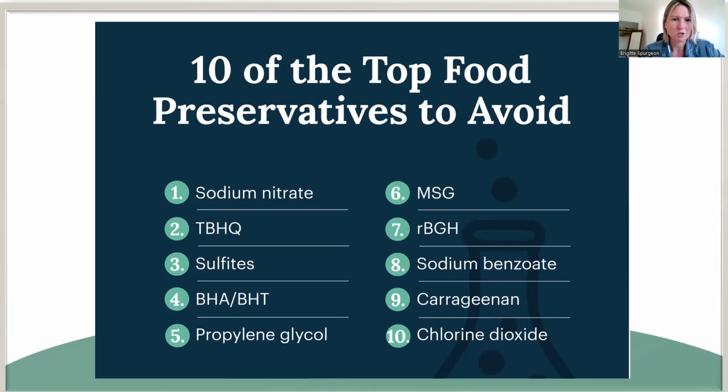So just some top ones: sodium nitrate or nitrites, anything nitrate, nitrite, you want to observe that. That's found a lot in processed meats. You don't want to have deli meat, hot dogs, processed meats. TBHQ will just be labeled TBHQ, sulfites, BHA, BHT, propylene glycol. Just another P one I'm thinking of is polysorbate 80, polysorbate 20. Those are really bad. MSG, which is monosodium glutamate. I actually have a whole separate slide next talking a little bit about MSG once again, because I am talking to an Asian market right now.